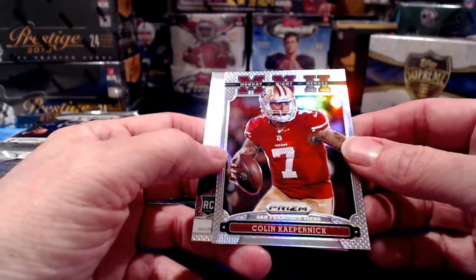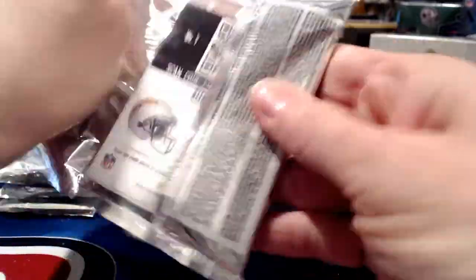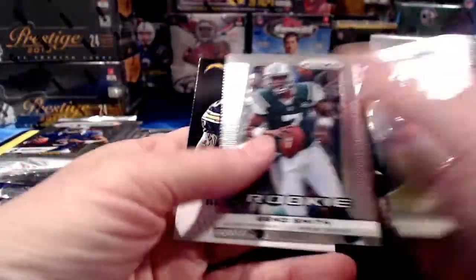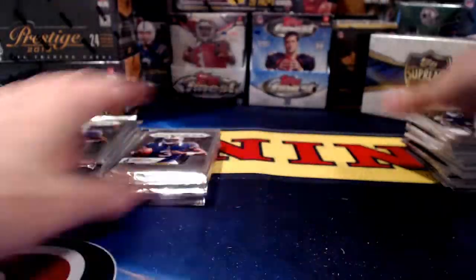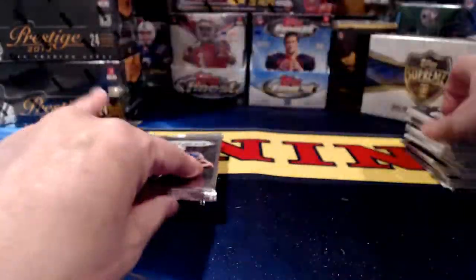Monday Night Heroes, Colin Kaepernick, refractor. He's working out for, who is it? The Seahawks, I think, this week, right? I think it is the Seahawks. He might be a decent fit down there as backup quarterback. But I don't know. What do you guys think about breaking 2013 Contenders? You have any interest?